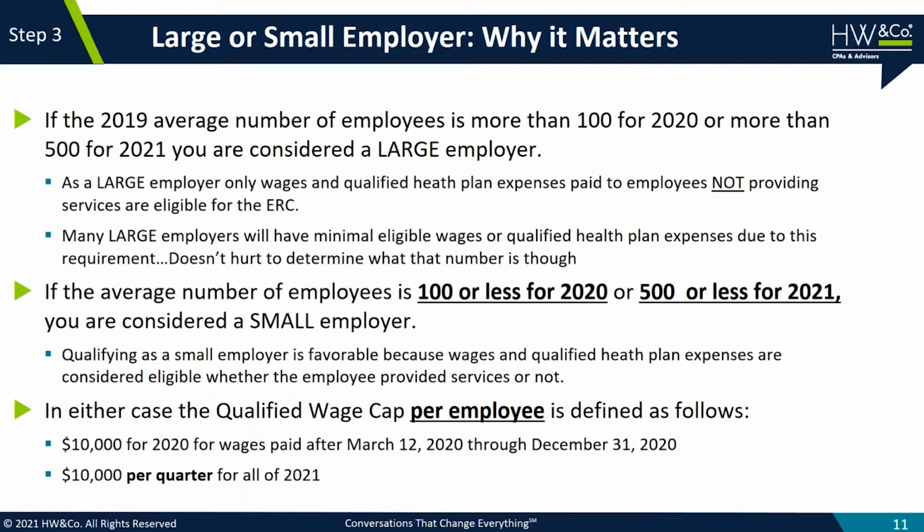In either case, we'll talk about this later too: the qualifying wages. Jim actually talks about this later. It's capped at $10,000 per employee, and for 2020, it's capped at $10,000 per employee for the whole year. But for 2021, it's capped at $10,000 per employee per quarter. So you can see the significant potential increase in the credit for 2021 for qualifying employers.